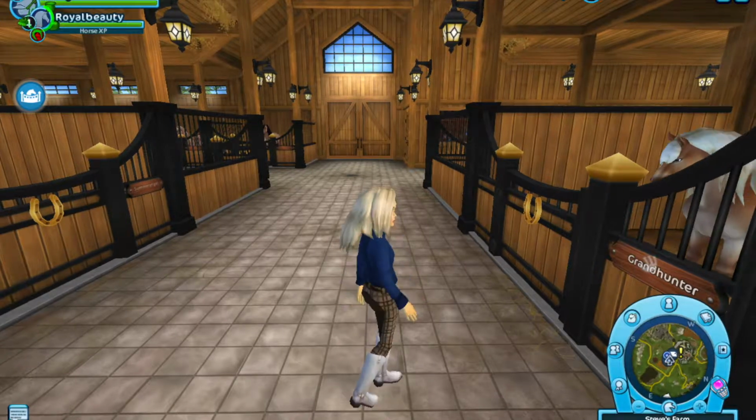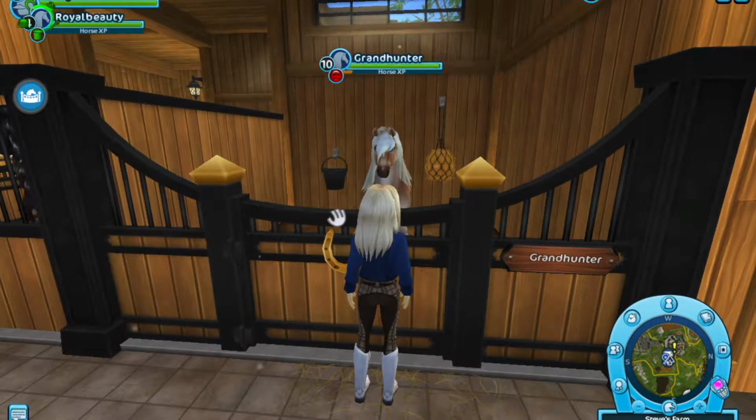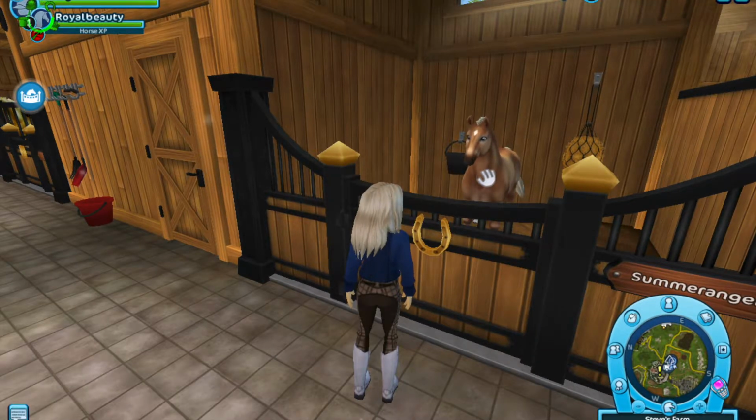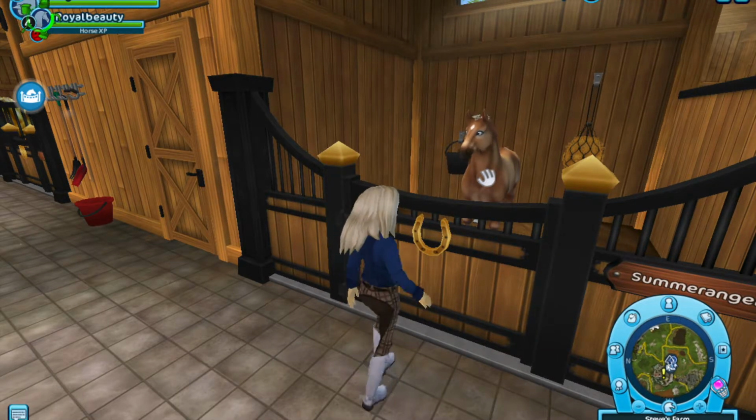Here are the Haflinger models. In this stall is Grand Hunter, who I got from the Foals app, and over here we have Summer Angel, who I got at Valedale. Their nicknames are Hunter and Summer.